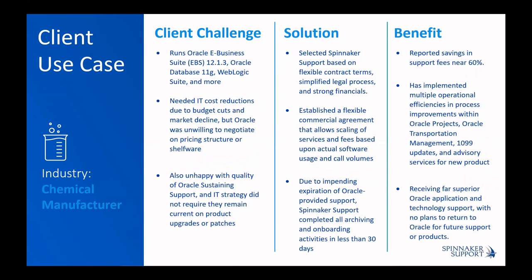This next example is a chemical manufacturing company. They had grown increasingly dissatisfied with the quality of Oracle support and Oracle's refusal to negotiate on price structure. They needed financial relief, and their IT strategy called for them to remain on stable products with no immediate plans for an upgrade. They evaluated multiple third-party vendors, and they selected Spinnaker Support based on flexible contract terms, a simplified contracting process, and strong financials that met their company's requirements.